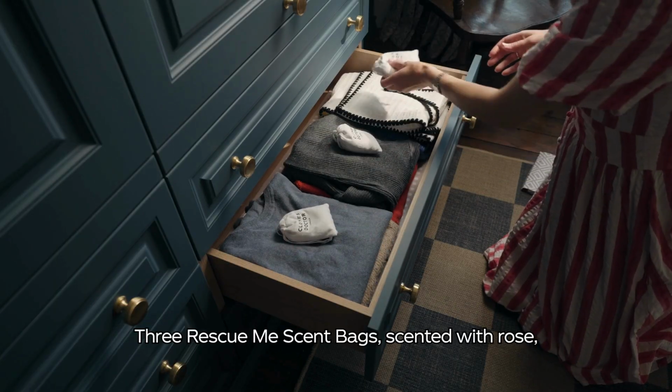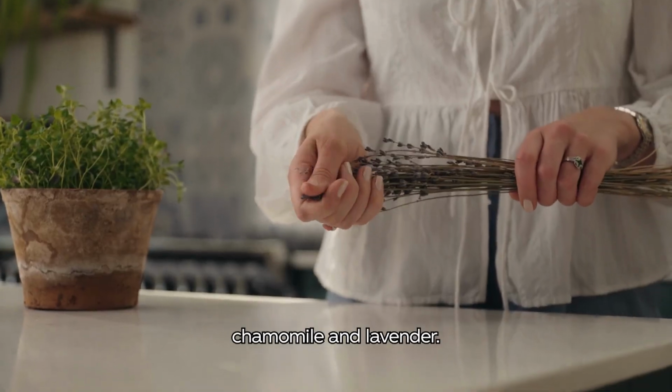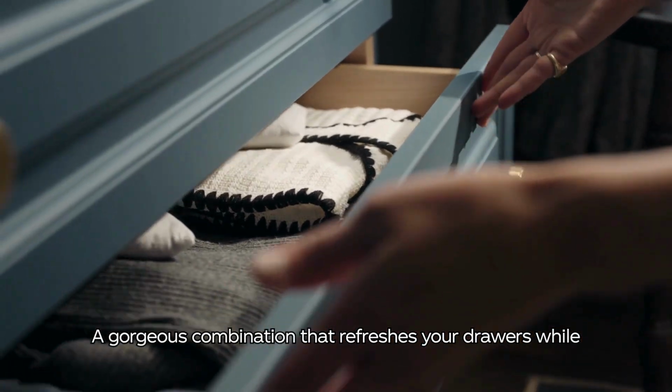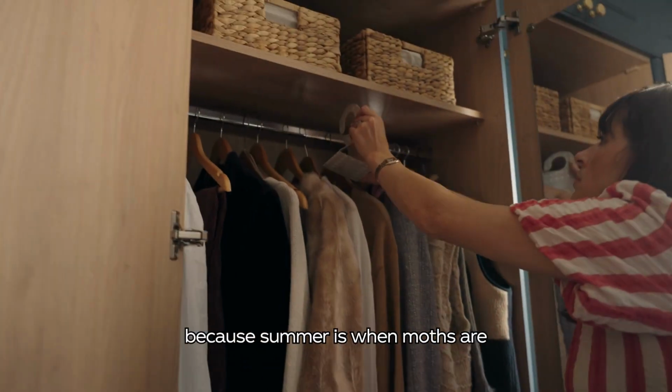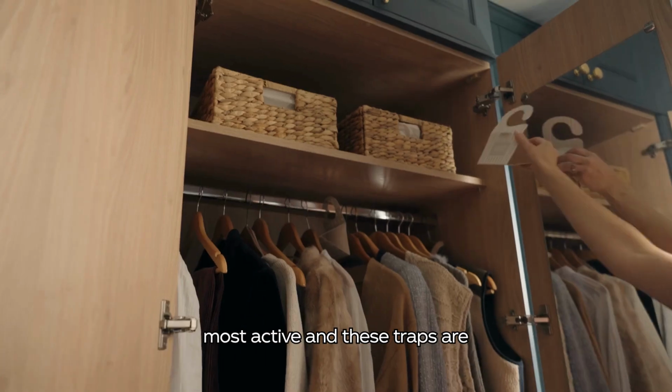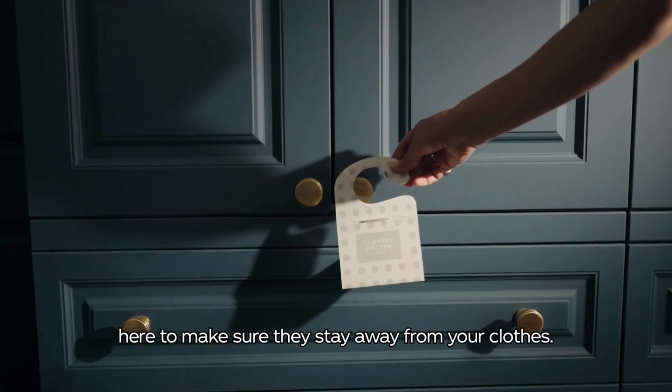3 Rescue Me scent bags, scented with rose, chamomile and lavender, a gorgeous combination that refreshes your drawers while naturally deterring moths. And 4 pheromone traps, because summer is when moths are most active and these traps are here to make sure they stay away from your clothes.